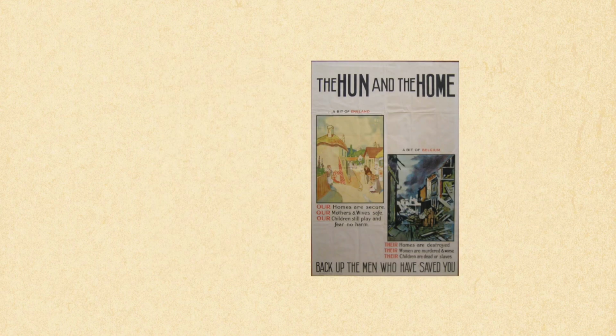This final poster was aimed at villainizing Germany. It shows Belgium on one side, which had been attacked by Germany with its homes destroyed and women and children dead or enslaved, and England on the other, with secure homes and safe women and children. At the top it reads, "The Hun and the Home."